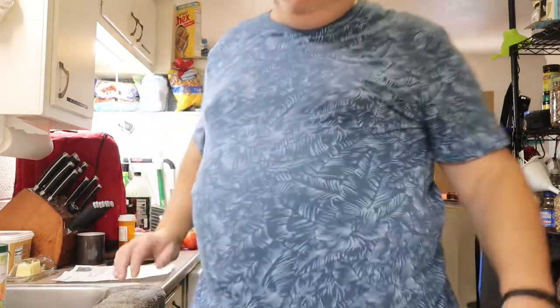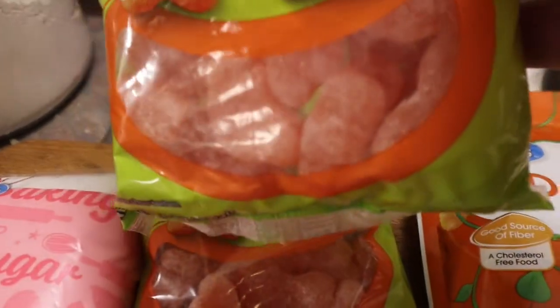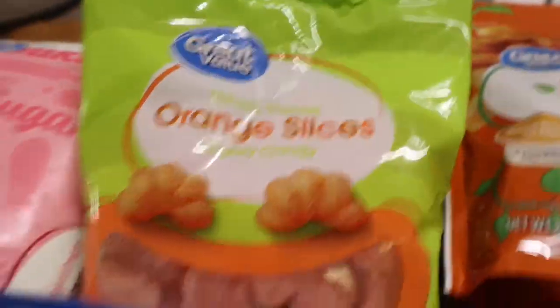So anyway, yesterday she cooked a recipe that just sounded delicious to me, and it's called orange slice cake. We're going to be making that today, and we'll be able to freeze it until the Thanksgiving holiday. Let me show you some of the ingredients here. Of course it's called orange slice cake because we are going to chop up these orange slice candies that are going to go in the cake.